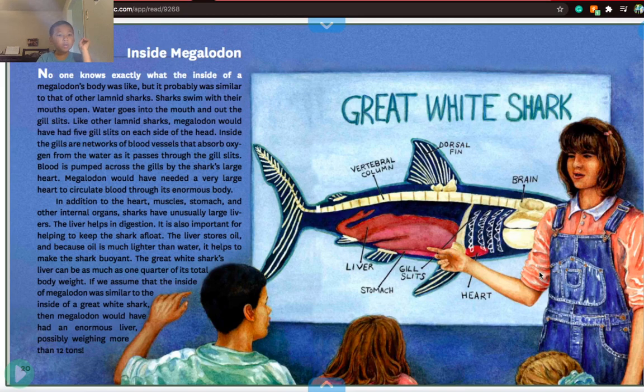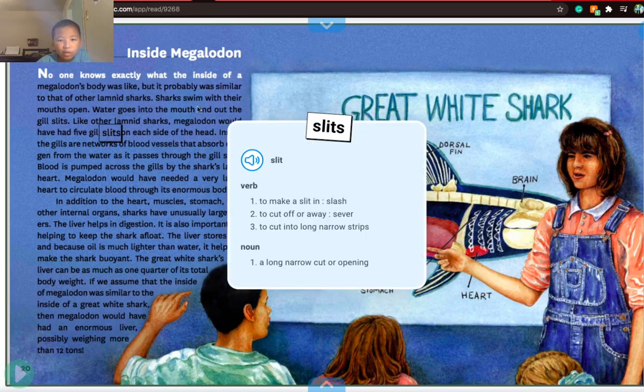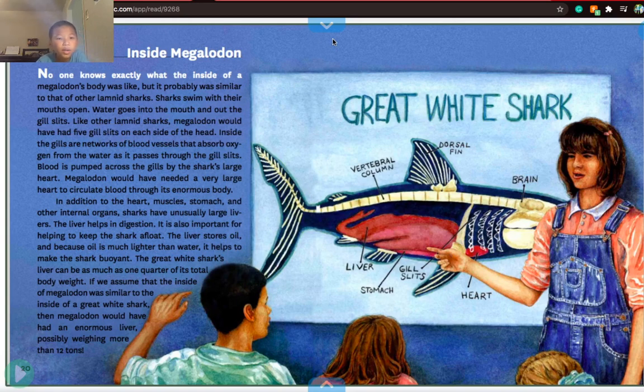Inside the Megalodon. No one knows exactly what the inside of a Megalodon's body was like, but it was similar to that of living sharks. Sharks swim with their mouths open. Water goes into the mouth and out of the gill slits. Like other sharks, Megalodon would have had 5 gill slits on each side of the head. Inside the gills are networks of blood vessels that absorb oxygen from the water as it passes through the gill slits. Blood is pumped across the gills by the shark's large heart.